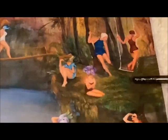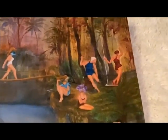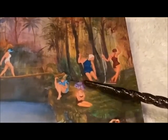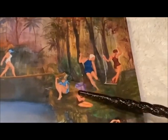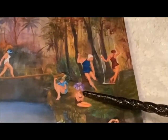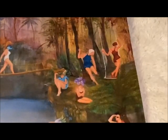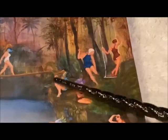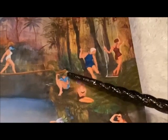So now if we come up here, we have a very interesting little scene. This is towards the top of the paper. So we have 1, 2, 3, 4 ladies here. So one lady is sitting on the ground, and she's wearing a maroon swimsuit, and she's got a beautiful purple flower for a head. I do not know what sort of flower this is. I suppose it's periwinkle in color, but I'm afraid I love flowers, but I don't know the names of all of them.